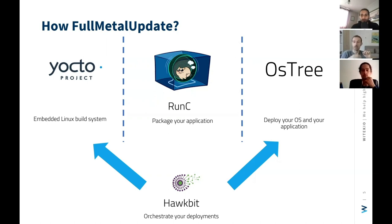Another advantage of runc compared to Docker is that it's super light. It's just the runtime to run the application that you have in your container. Docker comes with a lot of layers that can manage updates as well. But as we already discussed, the way it's done is not power failure safe. That's why we needed something else to replace that part of Docker, and what we use is OSTree to do that.